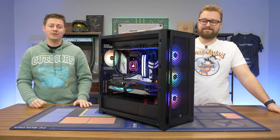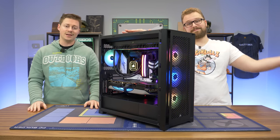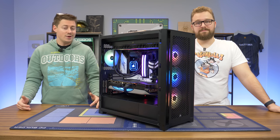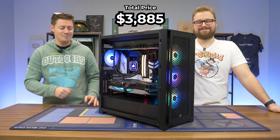All right, guys, we just got done benchmarking this amazing 7950X and RTX 4090 gaming PC. And yeah, 4K, we're hitting FPS caps. I mean, this thing's pretty insane. And the price point really isn't quite as bad as you would think it would be. You're not quite looking at new car prices, but hey, you might not be too far off.